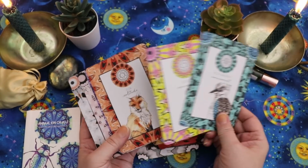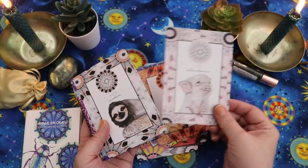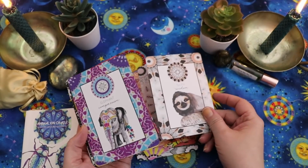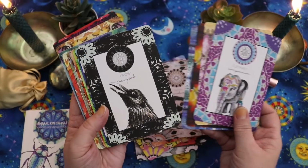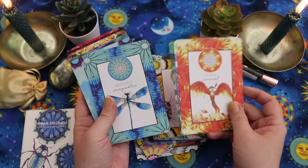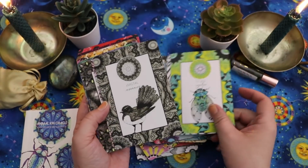And there's only a couple of decks that meet that criteria, as well as having great keywords. I mean, the one that I have is a beautiful matte cardstock. It feels substantial. I love that sloth is wisdom and not just laziness. I love that. But it's a really, really beautiful deck. It's super underrated in my opinion. It has been out long enough that I think people have just kind of forgotten about it, but I think it is really, really beautiful.